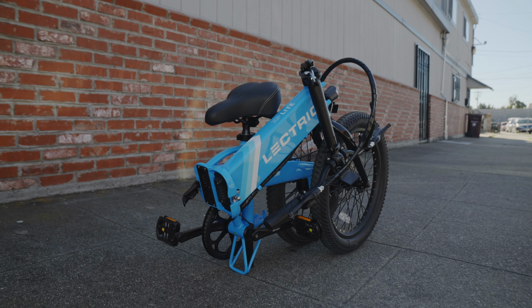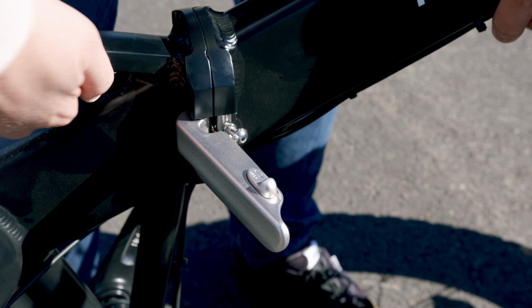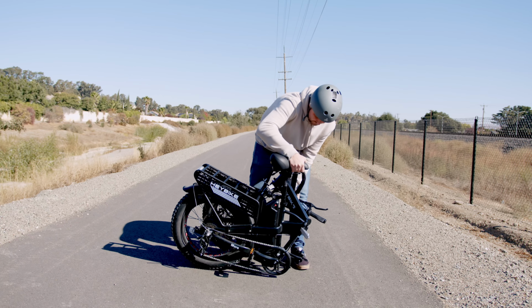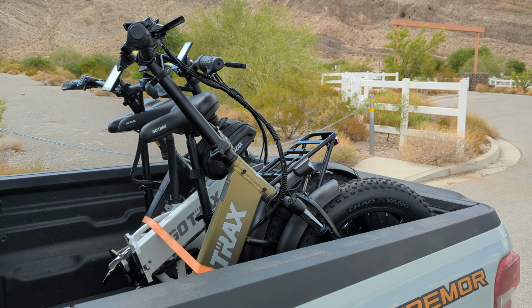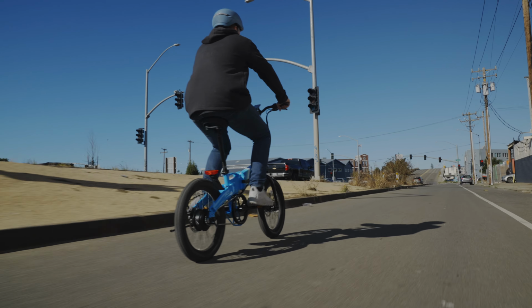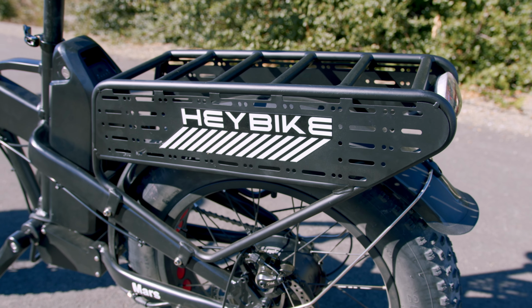Folding e-bikes are one of the most versatile PEVs that you can buy, and they're the perfect gateway into electric bikes. They don't require a bike rack or a particularly large car to haul around. You can store them in a small area, they're budget friendly, and you still have a large variety of styles and features to choose from when you're shopping around.